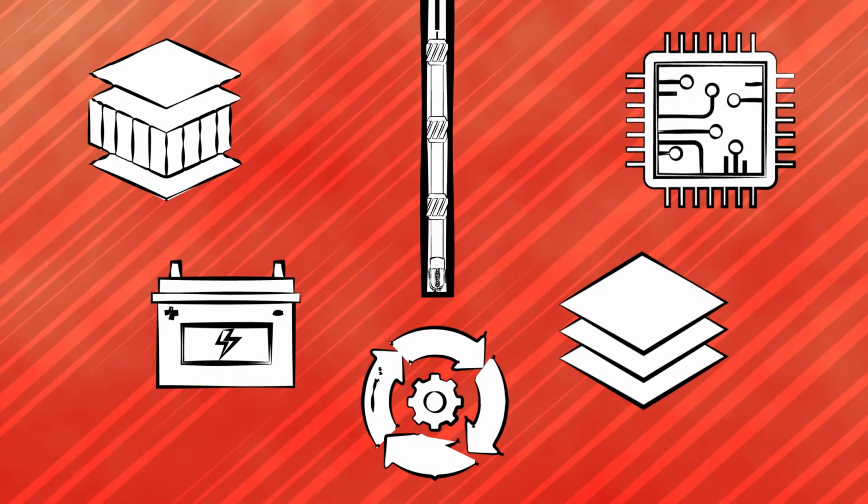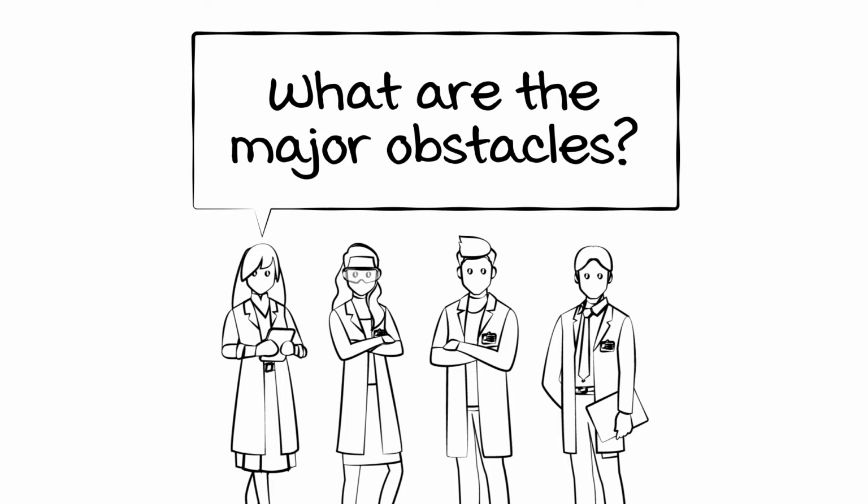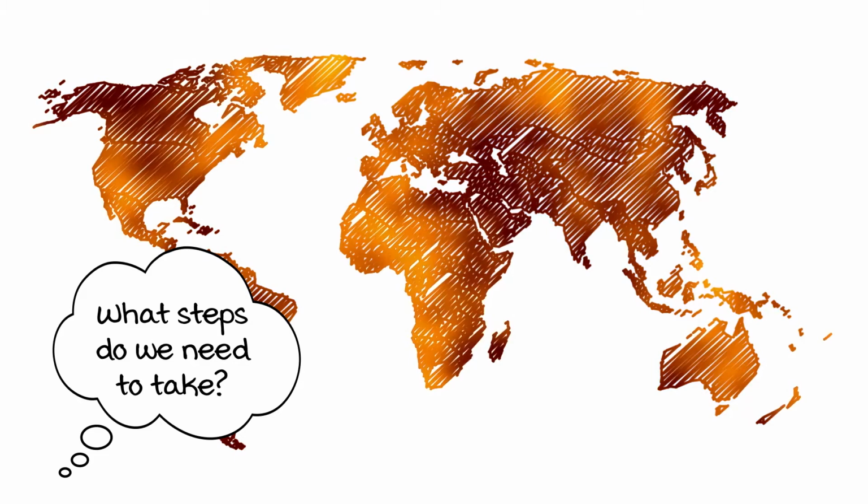So, what has been done so far in superhot research, development, and field demonstrations, and what were the outcomes? What are the major obstacles that are being addressed with new technologies and innovations? And what steps do we need to take in the coming years to make leaps forward in the development of superhot geothermal systems? Let's explore.